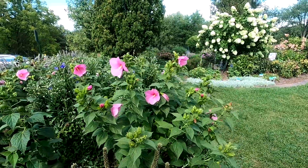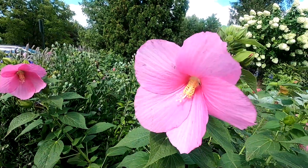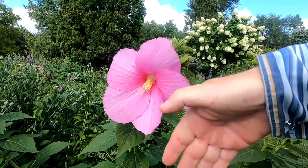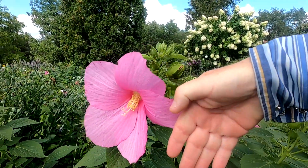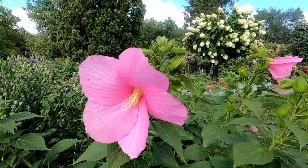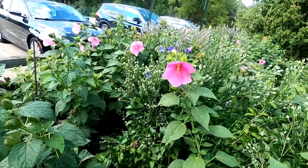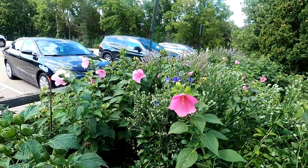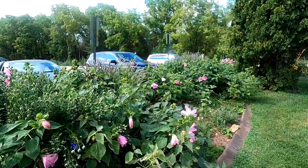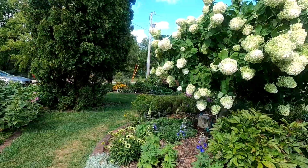I want to show you these gigantic flowers. Look at this thing. Now I know you can't figure out what the size is. Check this out. This is my hand. I mean, that flower is bigger than my hand. That's how huge that is. Here they are unbloomed. And then you can see more through there. And then of course back there, you can see more of them. And then these giant.